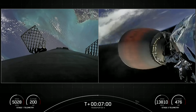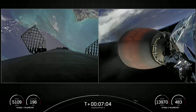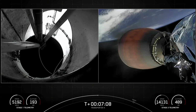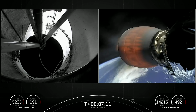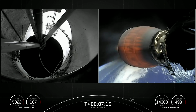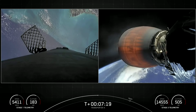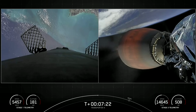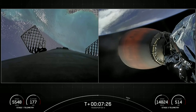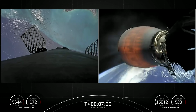Acquisition of signal, Bermuda. Now for today's mission, the stage one landing burn will follow under a minute after the end of our stage one entry burn, and that'll land the first stage on our drone ship, Just Read the Instructions.